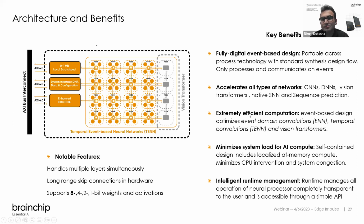And we can really minimize the system load by adding maybe local memory on the left. For example, if there are networks that have very long range connections, such as skip connections, or you need data to be saved to be used later, you can use the local memory. That way you're really doing your computation within the Akida IP and not offloading anything to the CPU or involving any CPU intervention. And all of this configuration, including the transformers, the local memory, and the mesh, is handled intelligently by a runtime and also managed between different layers within a CPU.